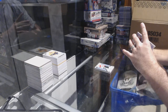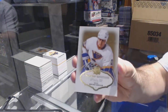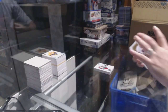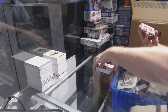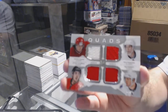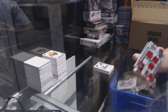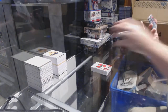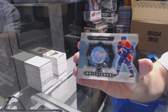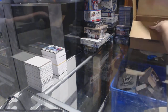That's a nice one. We've got for the St. Louis Blues, Signature Renditions, Rod Brind'Amour. Rod Brind'Amour. Solid pack. We've got for the Calgary Flames, a quad jersey number to 25, Fleury, Monahan, Bennett, Goudreau. Quad jersey. And we've got for the Oilers a brilliant autograph of Nail Yakupov from the 14-15 year. Nail Yakupov. Well, I'm going to say it's either the Domi or what's in this one.